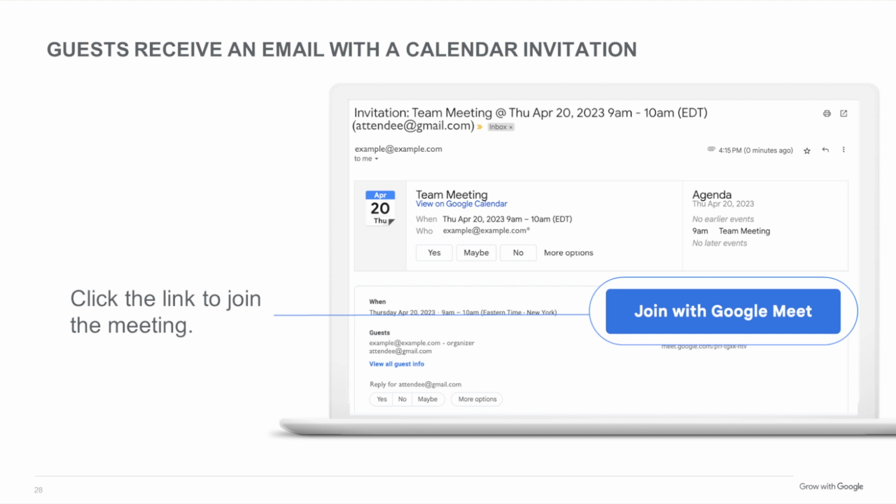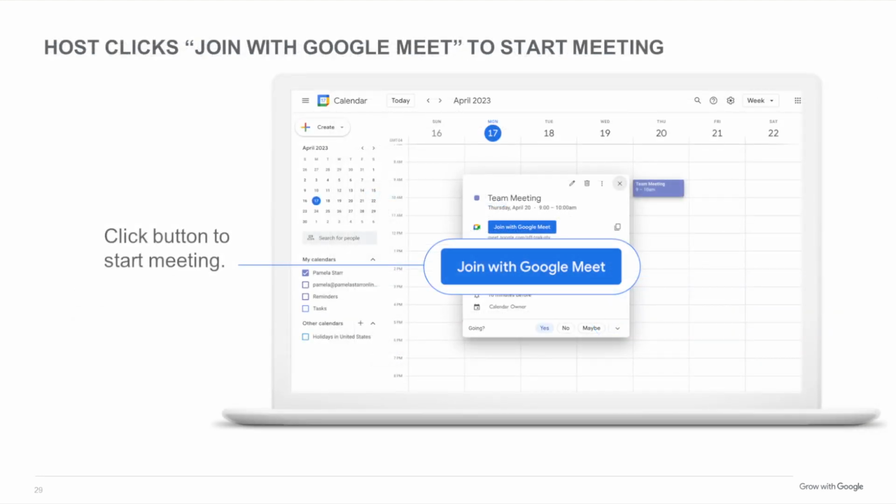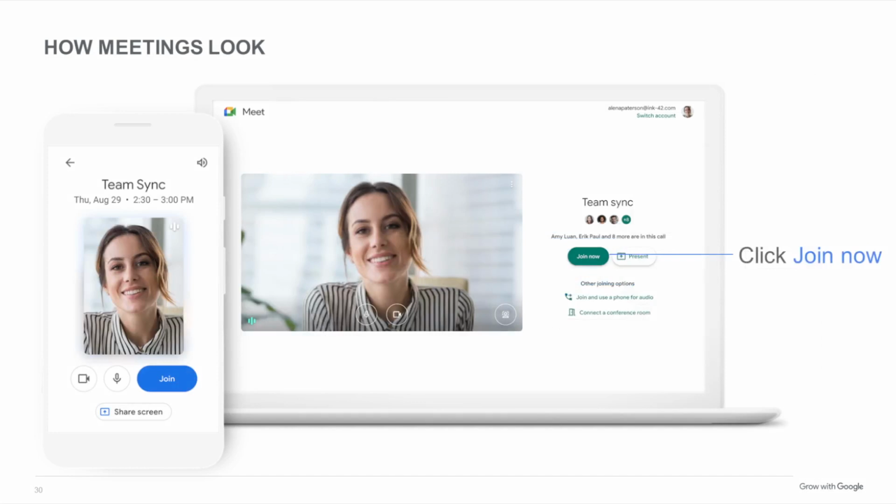So they can join with Google Meet. It makes it so easy for them. Nothing to download at all, nothing to update. And then you can also do it straight from the calendar. You can be in your calendar and join with Google Meet. So you don't have to worry about logging in anywhere or bringing it up. And you can do this on your phone or any of your devices. It works.